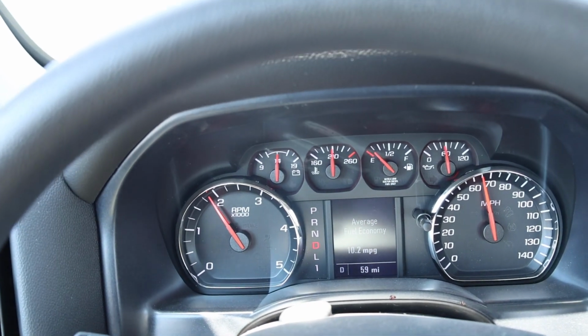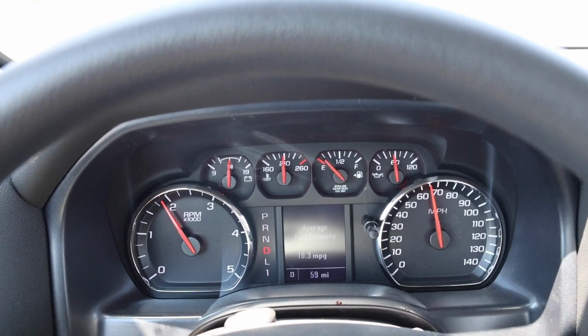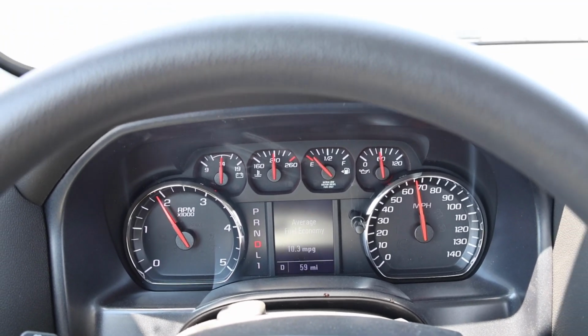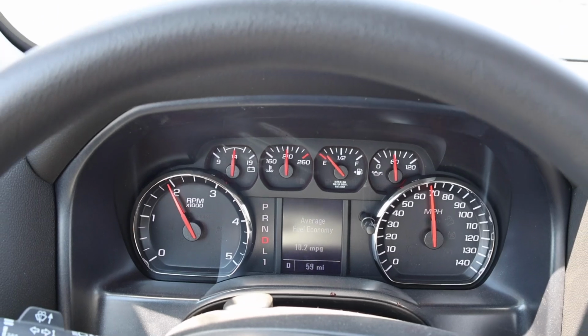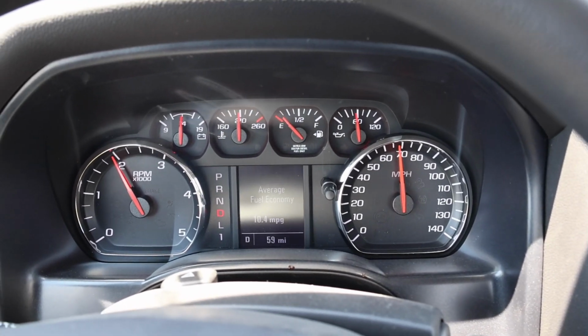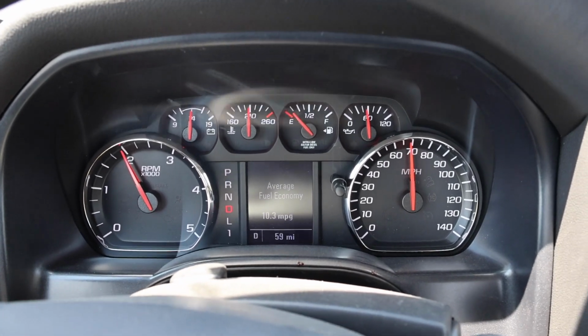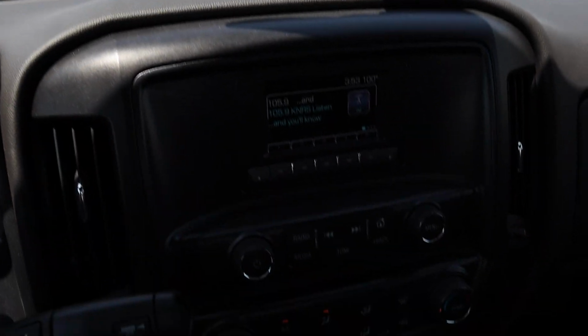Now, I do know that there's different Allison transmission gearings you can get. So, when it comes down to it, there's so many choices. There's so many different axle choices. I mean, you can go crazy on these trucks. I'm going about, let's see, 70 miles an hour puts you right at 1,900 RPMs. Let's go ahead and turn on that exhaust brake.